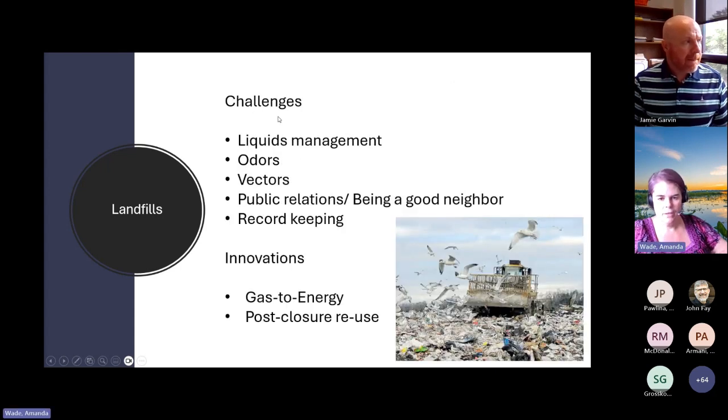Some of the challenges around landfills, obviously liquids management is key. We are collecting any and all liquid that falls on the waste. It is leachate by definition. It must be collected and treated. So you really want to minimize production of that because that is a cost to your facility, as well as, with an increase of leachate production comes an increased risk of release. So you want to minimize that as much as possible. Even with a great liner system, you can have releases, over land, for example, through access road maintenance, things like that.